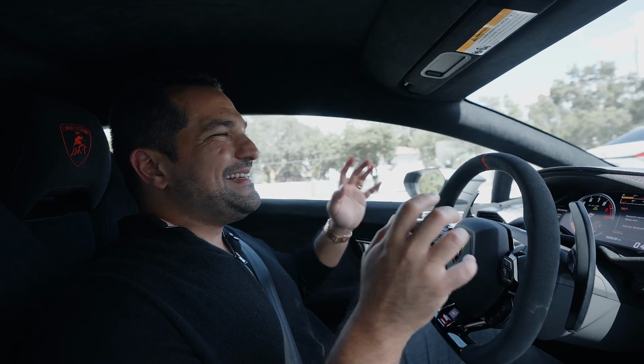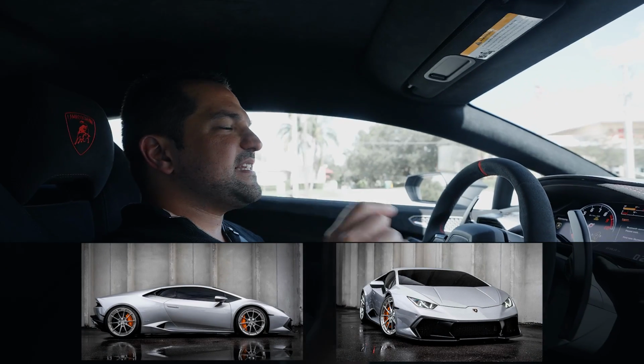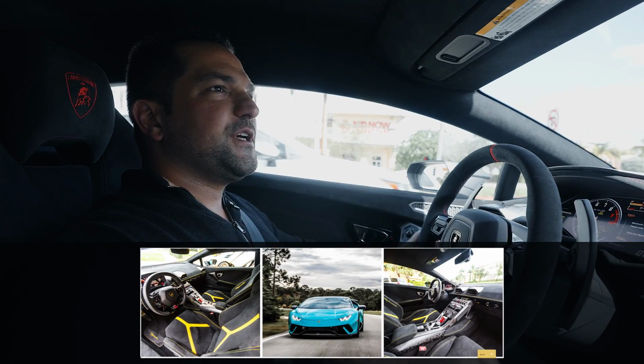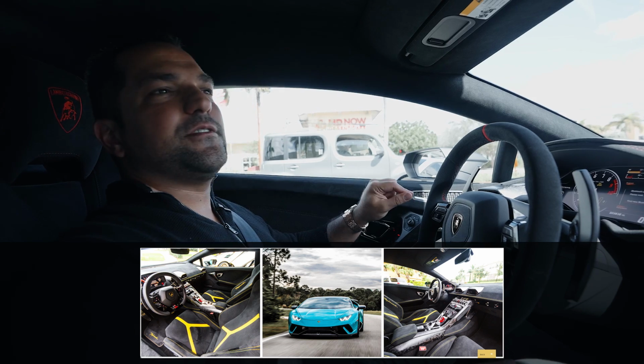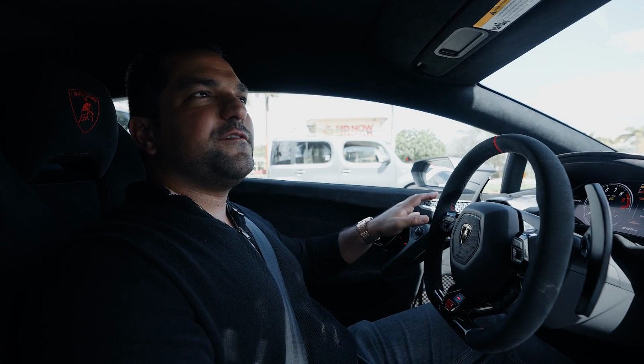I like the idea of the Huracan. I always talked about the platform being such a good platform for Lamborghini, but I said that car was flawed. Then the Perf came out and I said it was absolutely spectacular. I have not been able to say that a car has been absolutely spectacular for the Huracan platform since the Perf. The STO had a lot of faults.